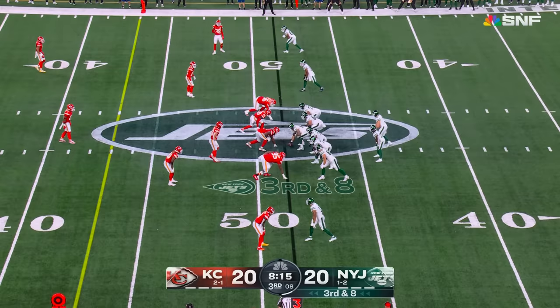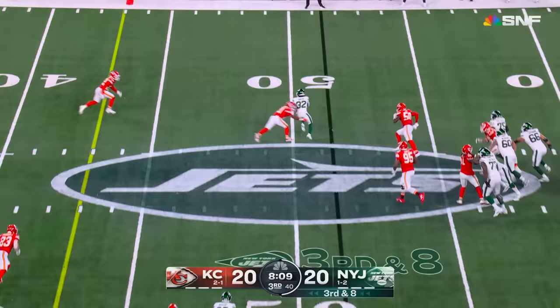Jones is on the outside, getting attention. Short pass, Carter. Not going to get through it for fourth down.